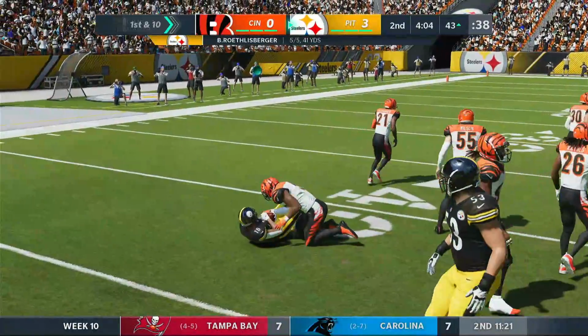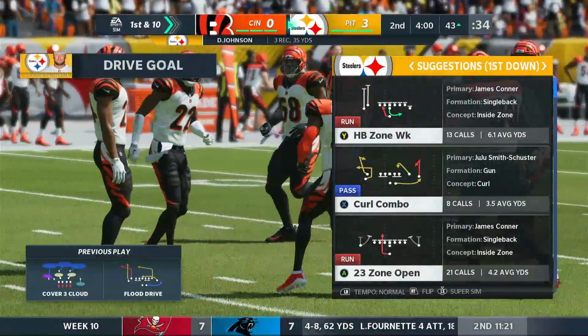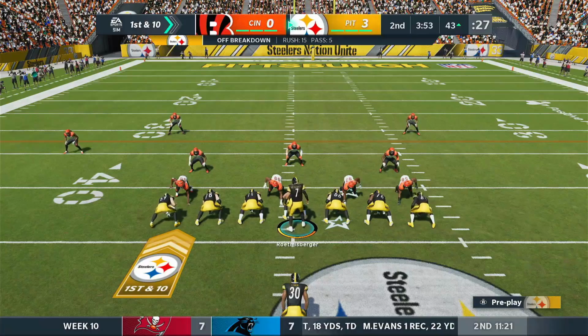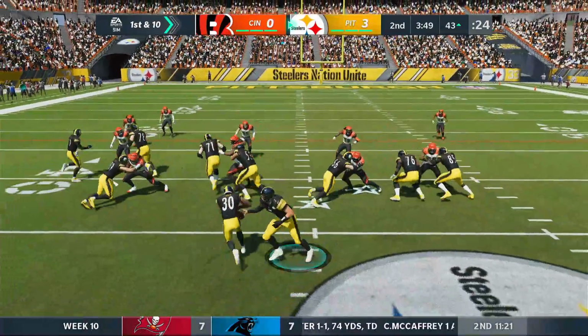And he's taken down at the 43, but not before picking up the first. Bengals territory now with a 1st and 10 at the 43.